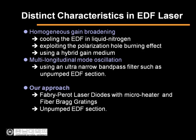Also, the multi-longitudinal mode oscillation should be eliminated for practical applications such as microwave generation and millimeter wave generation. Several methods have been reported by using an ultra narrow band bandpass filter, such as the unpumped EDF section. In our approach, we used the Fabry-Perot laser diode with a micro heater and fiber Bragg gratings to eliminate the homogeneous gain broadening. And also we used the unpumped erbium-doped fiber sections to generate the single longitudinal oscillation.